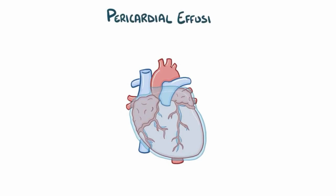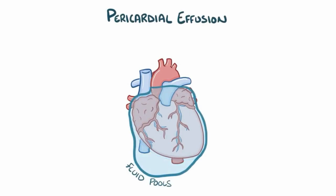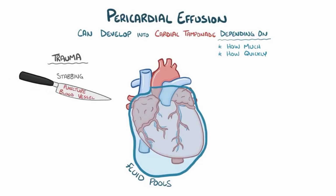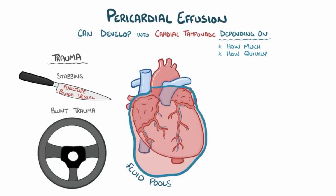A pericardial effusion is when the fluid starts to pool in the pericardial space, and it can develop into cardiac tamponade, depending on how much fluid there is and how quickly it accumulates. A rapid accumulation of fluid can happen as a result of trauma to the chest. For example, a stab wound can puncture a blood vessel and fill the pericardium with blood. Even blunt trauma, like a steering wheel getting pushed into your chest during a car crash, can lead to tamponade, because the force of the impact causes the rupture of lots of small blood vessels.